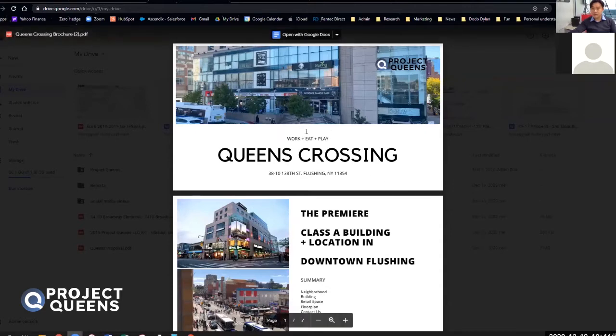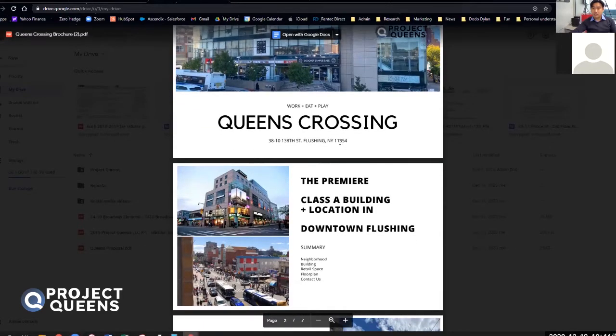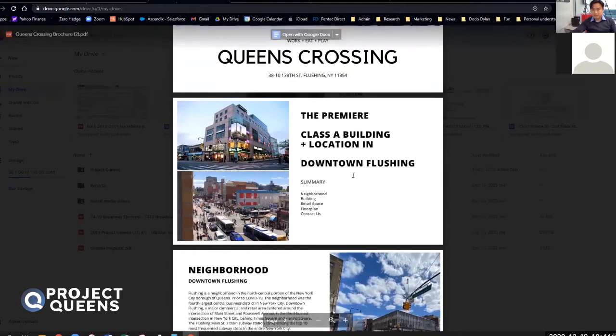So a cover page. This is Queens Crossing, one of the listings I'm listing right now. It's not the whole building. It's a space inside they were so kind to let me market for them. It's a very important listing to me because my office building is actually right here in the corner, and I could walk over there very easily. And it's a very important building in downtown Flushing. I'd love to get the deal done. So that's the cover page, and it usually has the address, because people want to know where the space is.